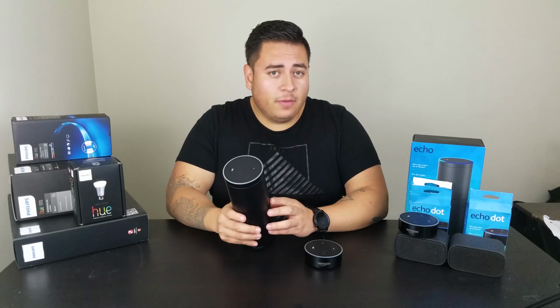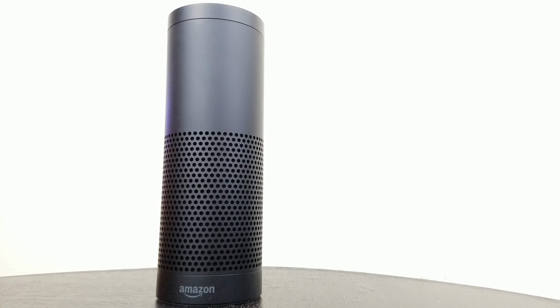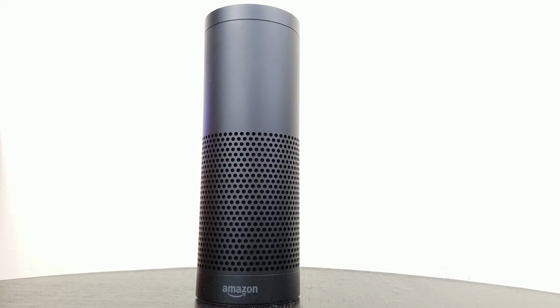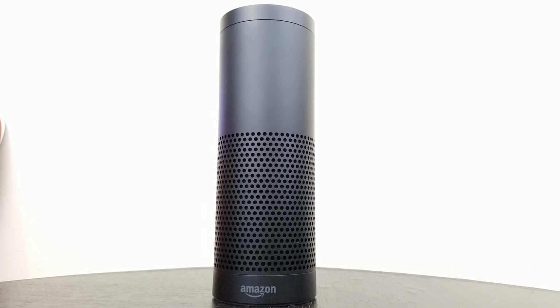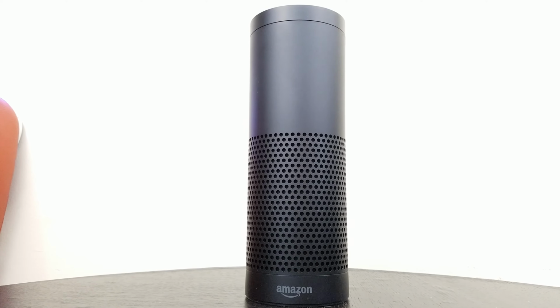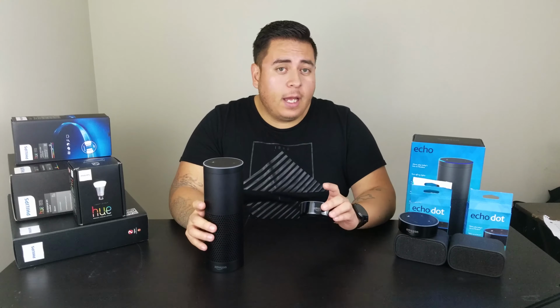Now, I find the quality of this device very good. It is plastic, but it does not feel cheap. This is very solid. It does have some weight to it, and it has pretty good sound. The Amazon Echo does have speakers going all around the device, so you are going to get 360-degree sound from the Echo. The Echo Dot is another story.